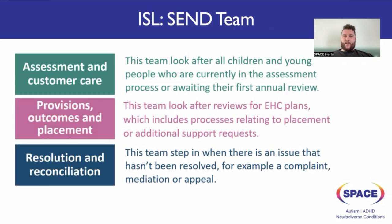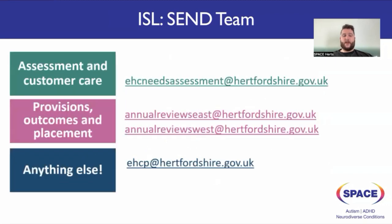The SEND team is a team that looks after all children and young people going through the process of an education and health care needs assessment. The Assessment and Customer Care Division look after all children who are currently in the assessment process or are still awaiting their first annual review. The Provisions Outcome and Placement team look after children once they have had their first annual review and continue monitoring the process. The Resolution and Reconciliation team are there to step in if there is an issue that hasn't been resolved, such as complaints, mediations, or appeals. Here are the contact emails for those 3 services. You may wish to pause this if you want to write any of them down.